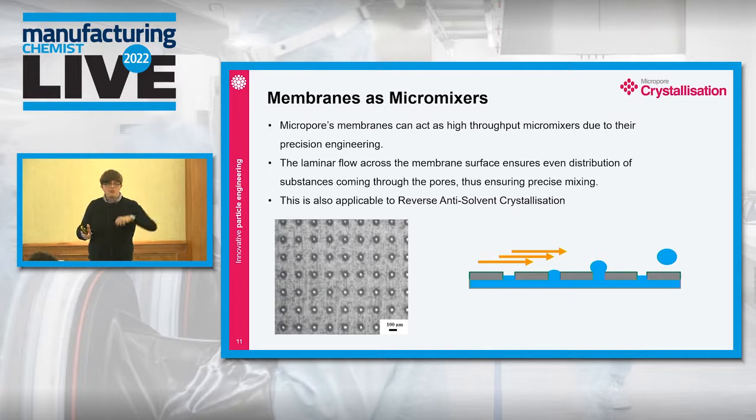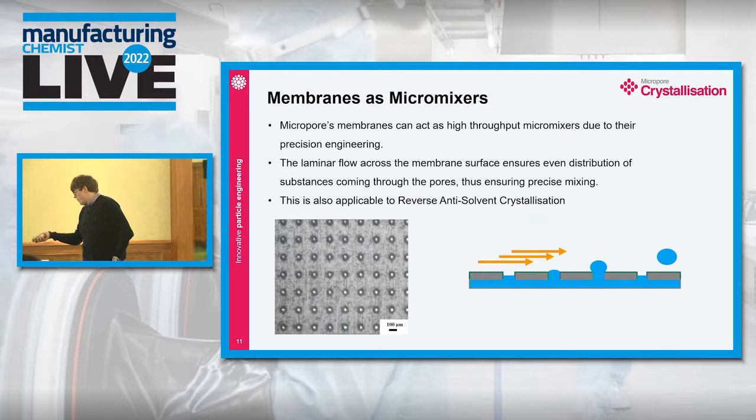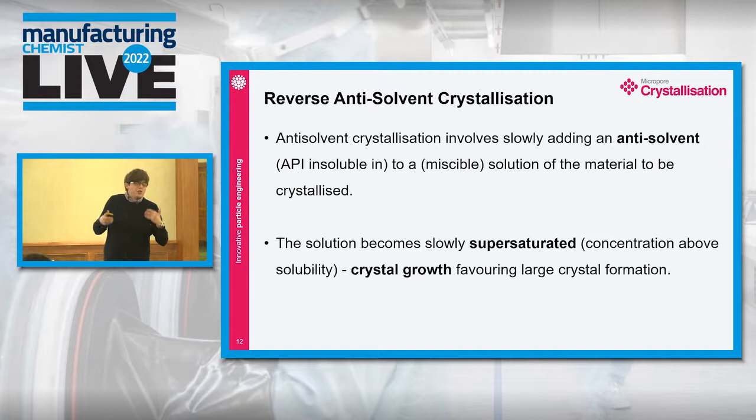This membrane technology has been fused with a crystallization technique, that of reverse anti-solvent crystallization, and how these two have been combined together in order to achieve controlled crystallization. So the question is, what is reverse anti-solvent crystallization? Well, it's the opposite of anti-solvent crystallization, to put it in a nutshell.